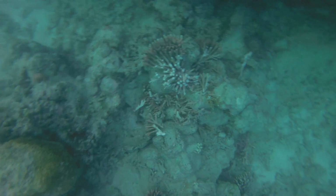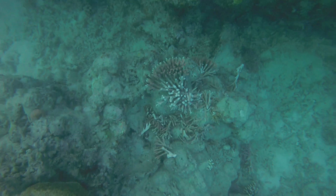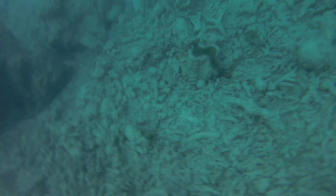So I grew up here at Green Island, and it's a tiny little island off the coast of Cairns, in the middle of the Great Barrier Reef. I spent the first 12 years of my life pretty much freediving and snorkeling, and I've seen a lot of really amazing things on the reef here. Probably something that I've noticed over the years is you can see the difference in the quality of the reef and the quality of the corals.